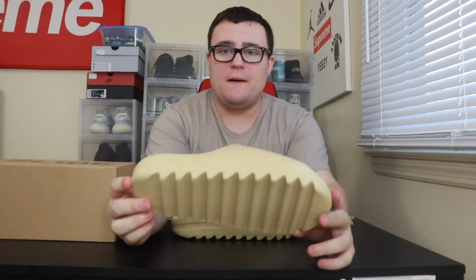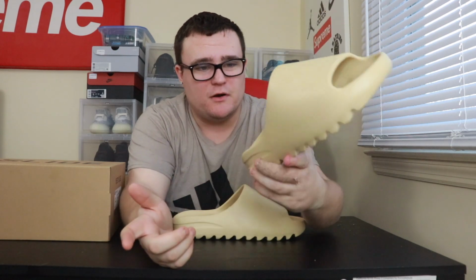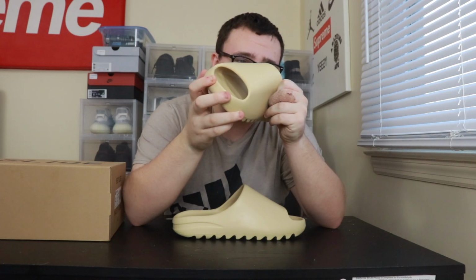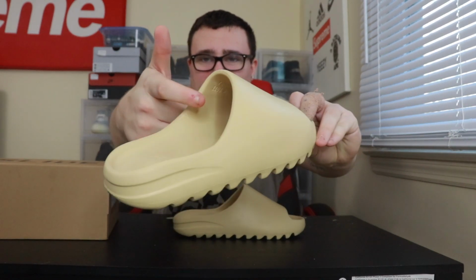This is definitely one of them, but because there's not much branding on them, you can't really tell who they're made by. They do have the 3 stripes right there where your foot goes, but other than that, you can't even tell that these are Yeezy Slides. Oh wait, yes you can. On the inside, it has Yeezy made in China, and then your size. That's all it says there on the inside. I'm not sure if I'm going to be able to get that on camera or not, but it's in there. That's the only branding on this slide.